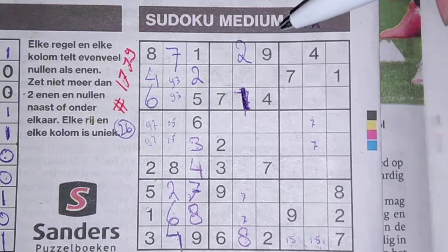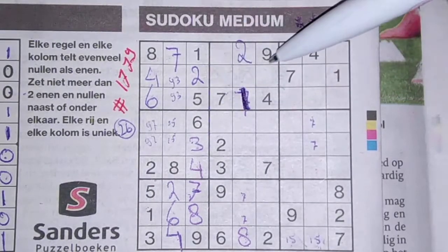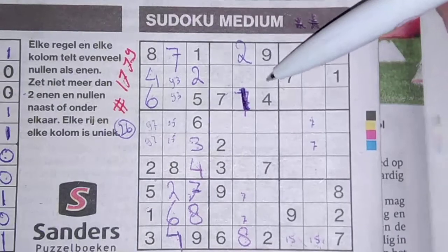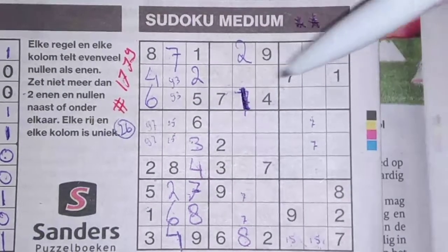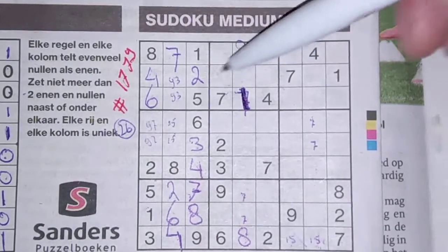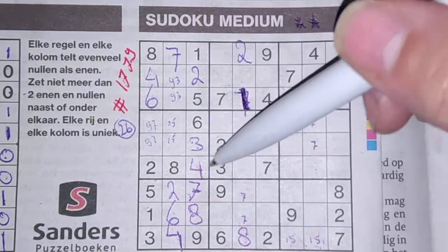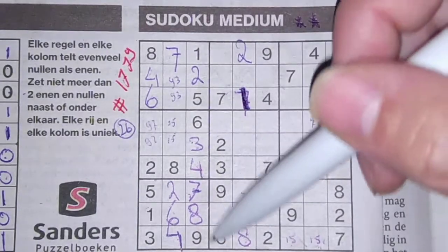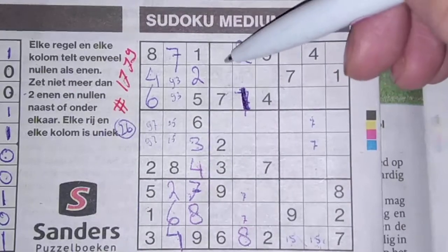How about these missing numbers in this big square? 4 missing numbers. Correction, 4 missing numbers. Those missing numbers are the 3, the 6, the 8, and the 5. I see here the 3 and the 6, a 3 and a 6 in this column, so no 3 and a 6 in these 2 boxes.